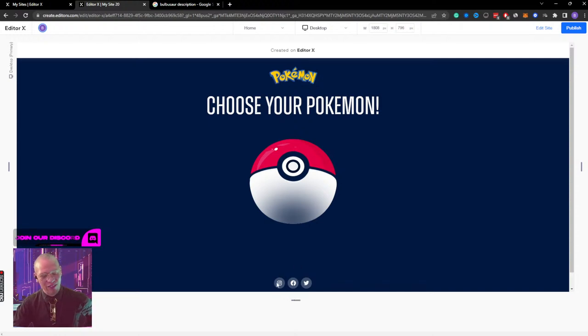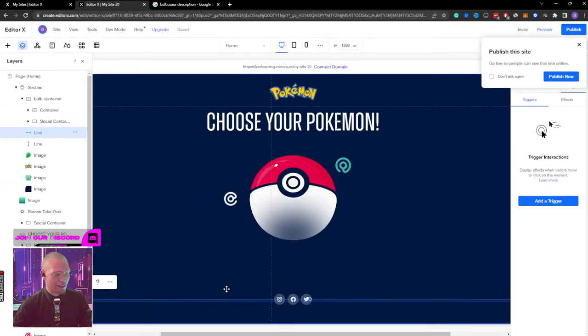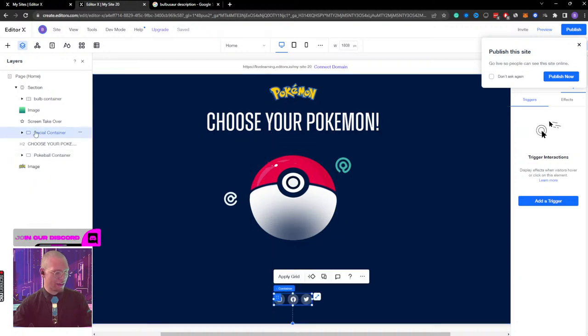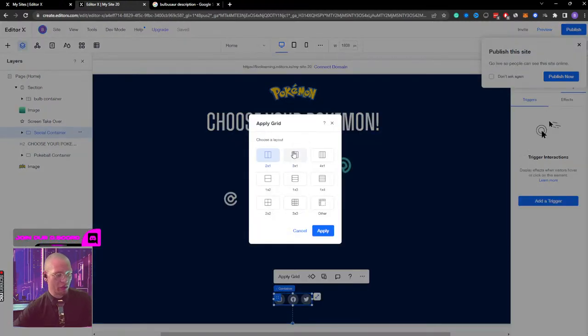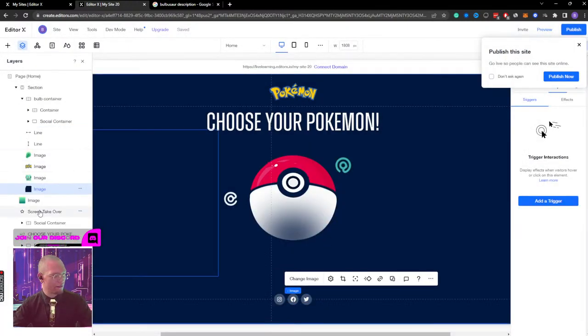Now, for those of you guys who are about to scream at me about the social icons not being clickable, if you want them to be clickable, it's super easy. All you gotta do is, first off, let me find them. Social container here. I'm gonna apply grid. I'm gonna do a 3x1, apply. And I am going to stuff.